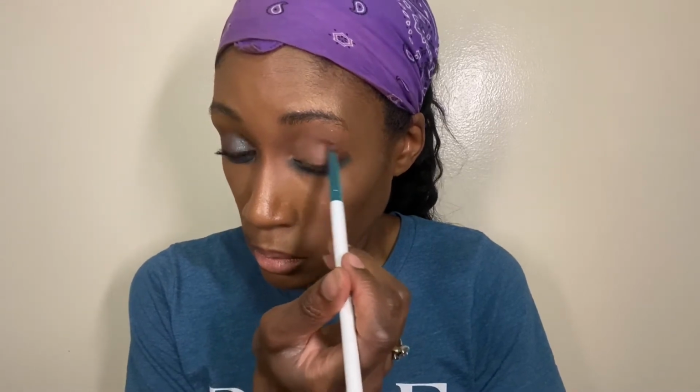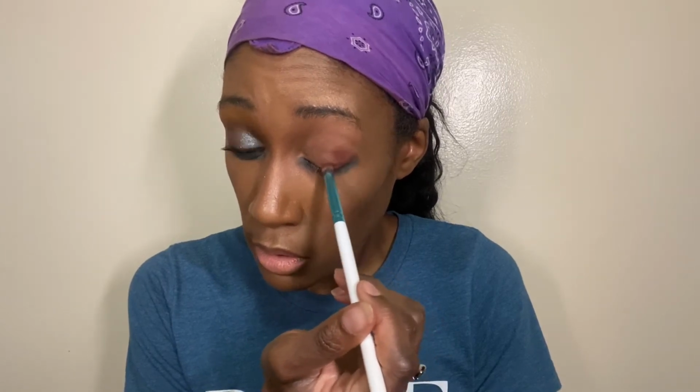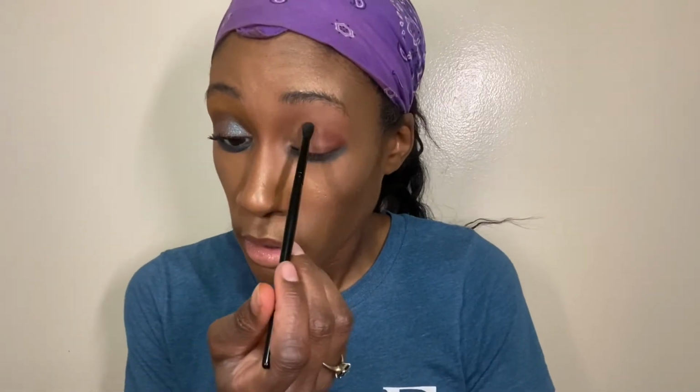So I'm tapping the Mud and taking it out of me. And I started kind of into the crease, probably right there, and then stopped. So I'm just slightly dusting that in there. And I tried to connect to the bottom shade so they'd be somewhat connected. Now I'm going to go into the shade Ripe and take this detail crease brush from e.l.f. Go ahead and start blending out all my crease.